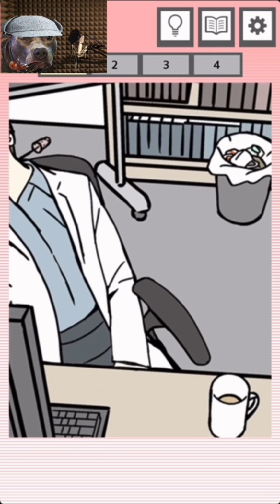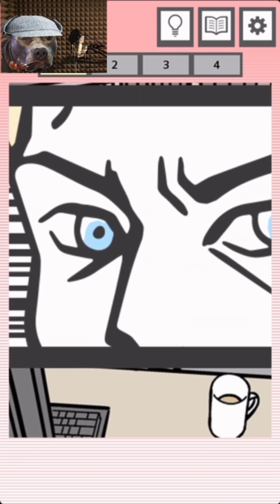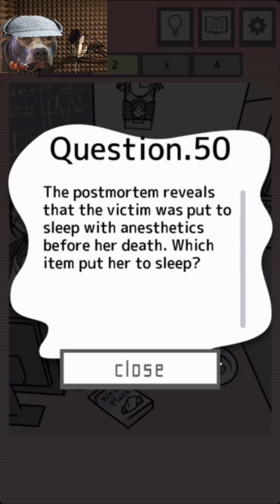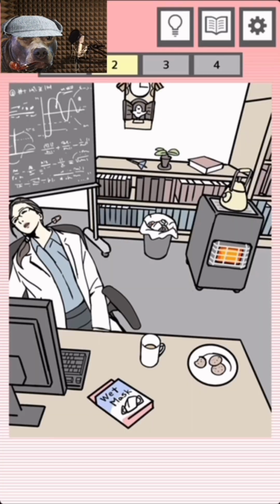Dun, dun, dun! A needle with a cork is stuck in the victim's neck. A lethal dose of poison was later found from the needle. The post-mortem reveals that the victim was put to sleep with anesthetics before her death. Which item put her to sleep?